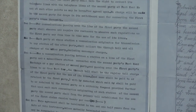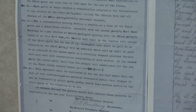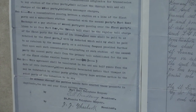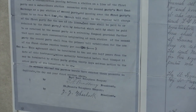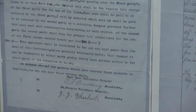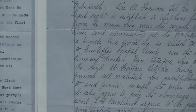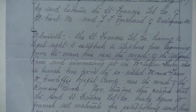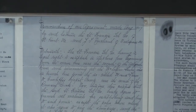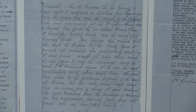So this first part here is a document creating the St. Francis Telephone Company. So they went ahead and created another company, so another exchange. They went again through the legislature in 1907. So they created the St. Francis Telephone Company. And then consequently, they needed agreements with other landowners in order to pass the lines on their properties. The goal initially in 1907 was Cunliffe Depot.